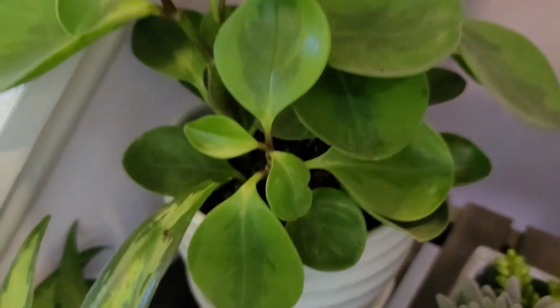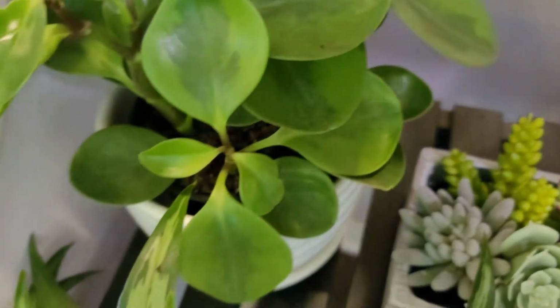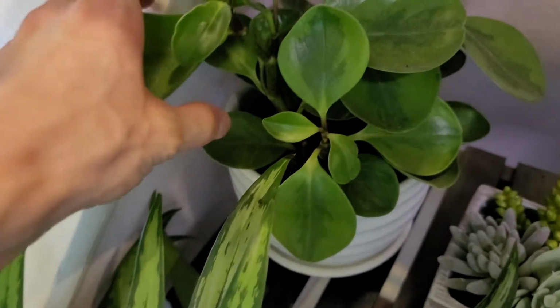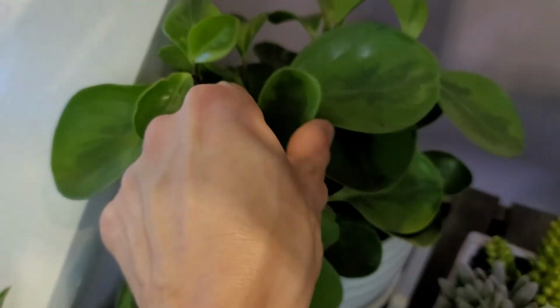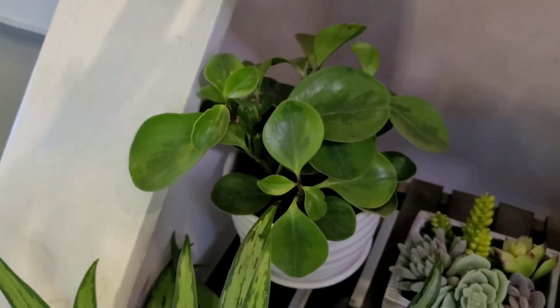I struggle with the ripple peperomia. I have yet to get another one in my collection because I'm terrified. But I only wait until the leaves are very, very soft and they're still pretty good. So I'm not going to be watering that one.